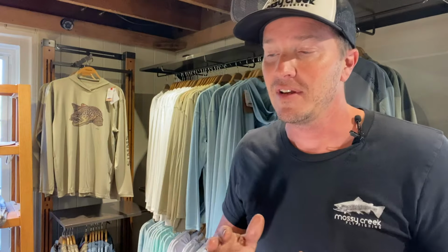And so fish the fly that you love to fish. That's the best part of this report, is you kind of can't go wrong. And if you have a hard time seeing size 16s, just go bigger, all right? They're gonna eat it.